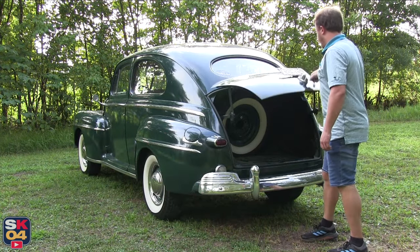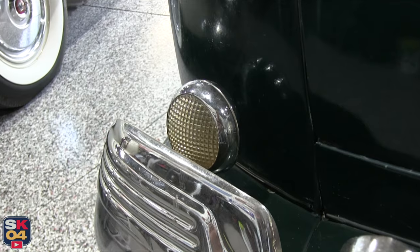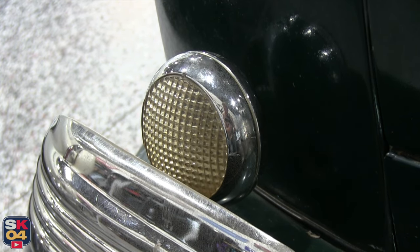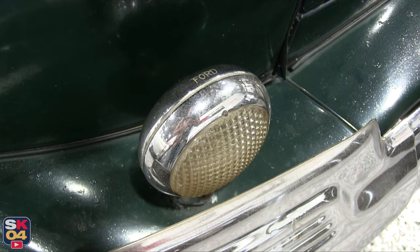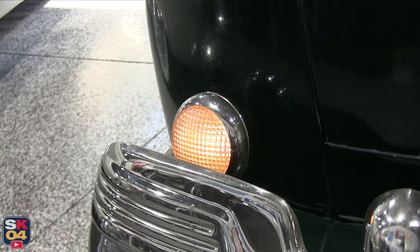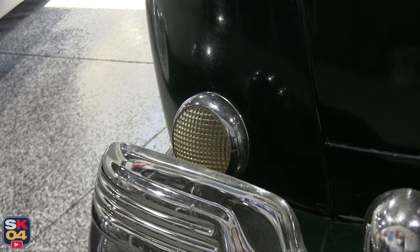Back here is also where you can get a better look at the optional bumper valence mounted backup lamp. It's a Ford designed piece that illuminates the back of the car with a floodlight effect. The lamp is automatically switched on when the car is shifted into reverse gear, and switched off when reverse gear is released. Finished in bright chrome, it complements the rest of the car.